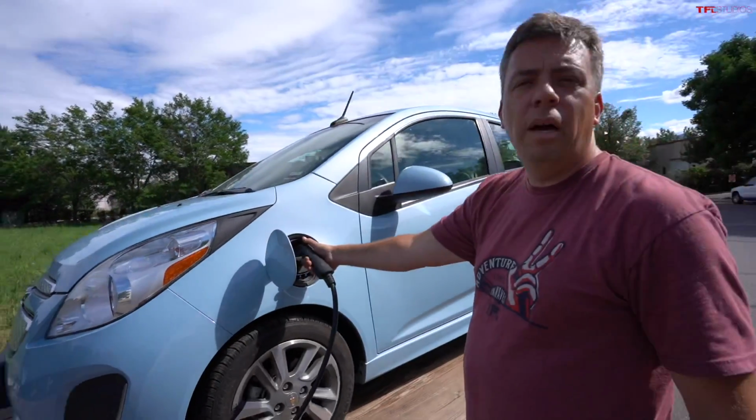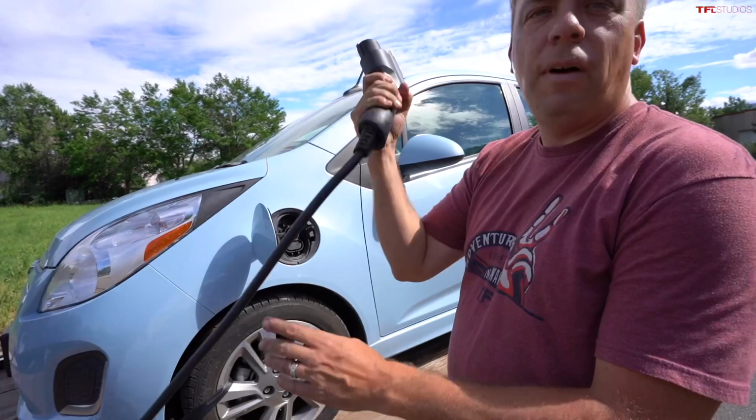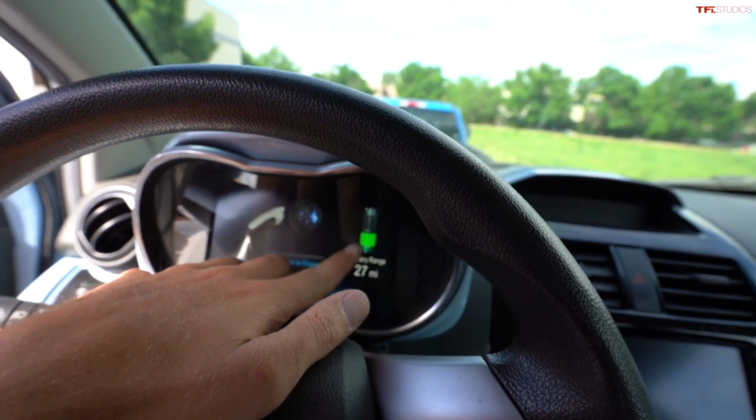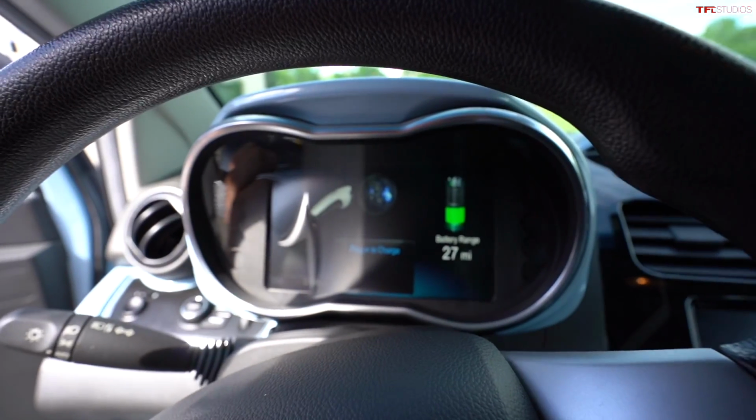All right, little car, you made it back. Let's find out what it says. All right, 27 miles of range, was off by 1 mile, and we're at somewhere between 30 and 40% state of charge. So that's a pretty good result. So we recovered the car, rescued it, brought it back, and now you have range to go home.